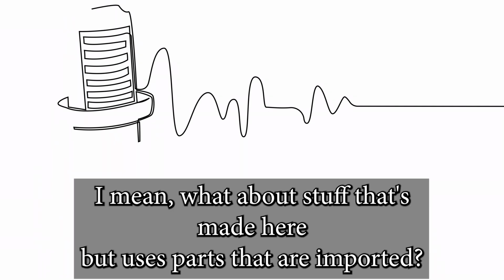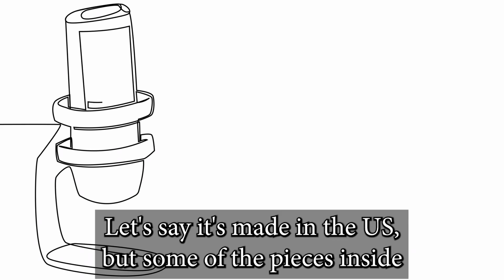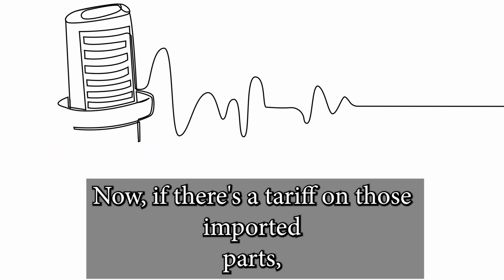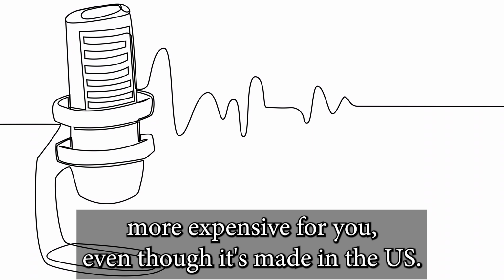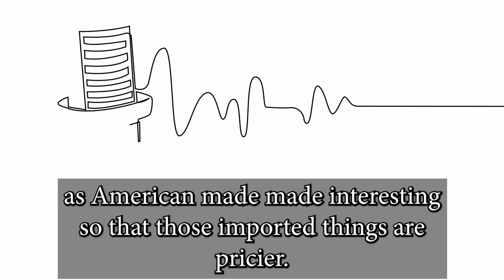I mean, what about stuff that's made here but uses parts that are imported? That's a really good point, and it's a big part of this whole tariff thing. You've got to think about a product. Let's say it's made in the US, but some of the pieces inside come from another country. If there's a tariff on those imported parts, the company making the product here has to pay more for those parts, right? And that extra cost ends up trickling down the line, eventually maybe even making the final product more expensive for you, even though it's made in the US. So it's like this sneaky hidden tariff on stuff we think of as American made. Interesting.